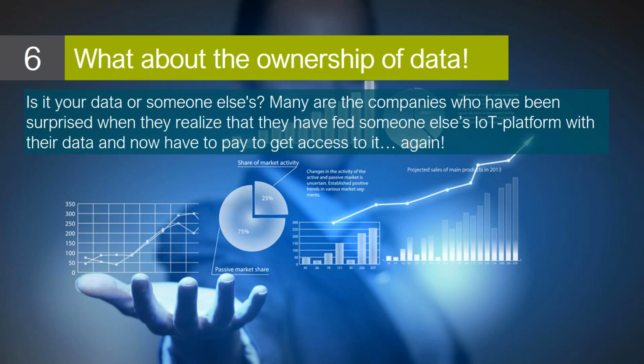So, next topic, what about ownership of data? Well, that is becoming quite a hot topic today. I have to say that this is a topic that a lot of companies actually forget during their development, because they use different cloud services. Everyone uses different cloud services, and then later on, when they launch their new great product that is smart and connected, they realize that they don't own the data because it's used by someone else. And then, of course, they get really surprised because they have been feeding someone else's IoT platform with their own data. And now have to pay and get access to it again.